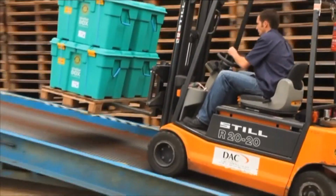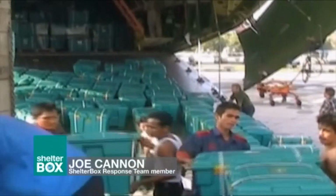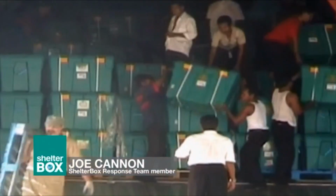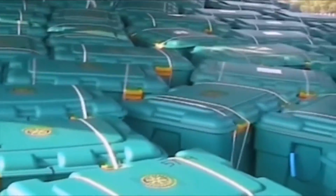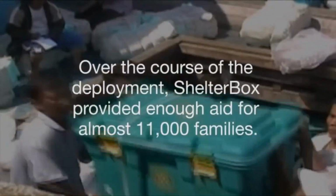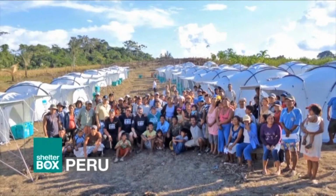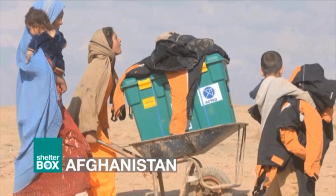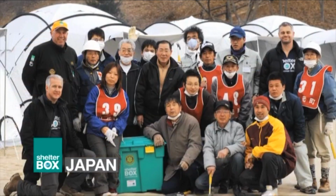ShelterBox was founded in the year 2000 and came of age after the Indian Ocean tsunami of 2004. We were able to get hold of an Antonov 124, which is the largest aircraft in the world. We sent 10 Arctic lorry loads up, enough aid for 2,000 families. A massive effort that catapulted us onto the world stage of humanitarian aid. Since then, over 100,000 shelter boxes have been sent to disaster victims on every continent around the world.